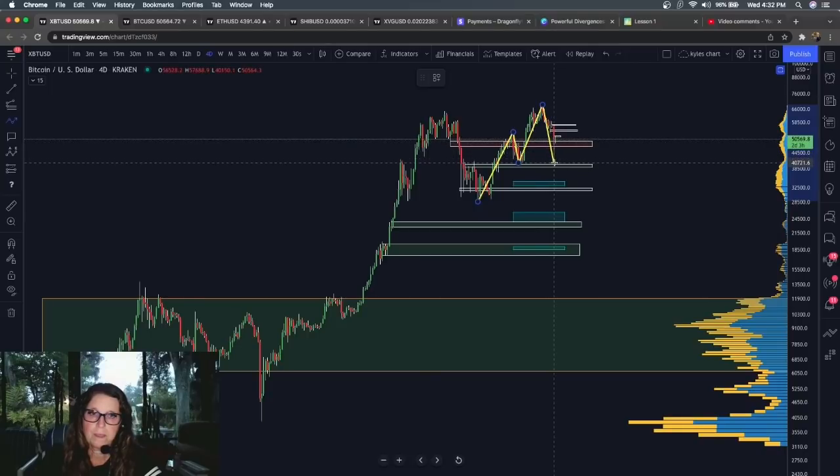Okay. Now, one thing I want to mention about why I have this here and I can see it is if we come up in 3 waves here and come back down again, notice the pattern we have. Head and shoulders. So it would be in our best interest to come on out of here now.